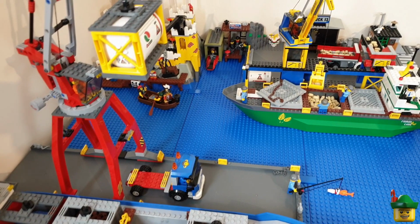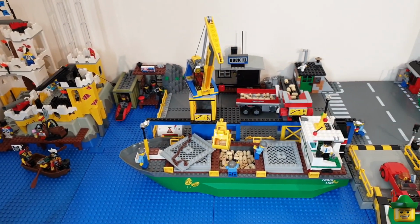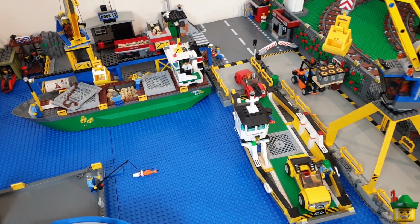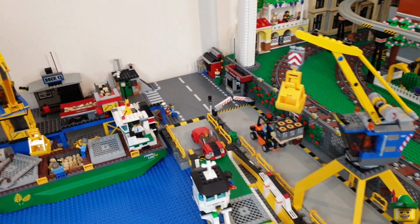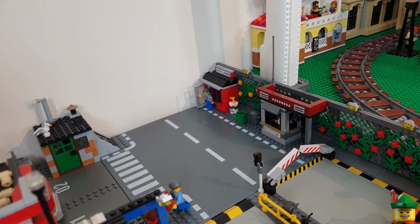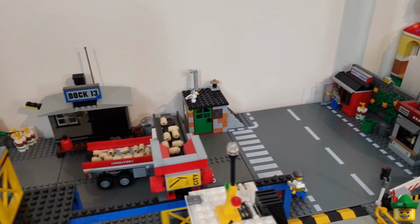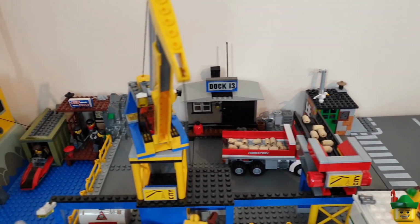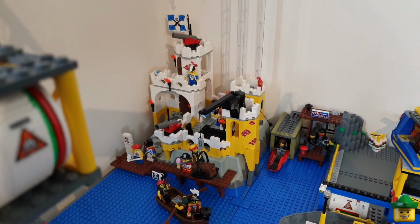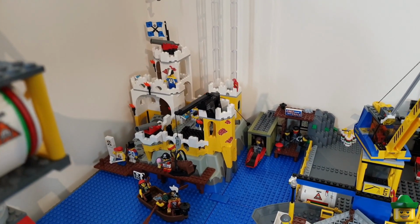But I don't want to ram this harbour too full of big boats, given that I've already got a couple more big boats planned that I've already got some of the pieces for, so I don't want to go too crazy with my purchases. We've got a lot of small buildings there. We've got one for a Batman set, the City Lines office, and then we've got a couple of baddie lairs, one there, Dock 13 and Carl's Cargo there, and then probably my favourite old set of all, the Eldorado Fortress, and that is rather fantastic.